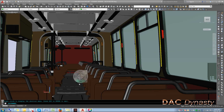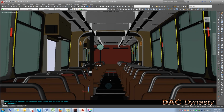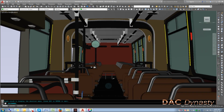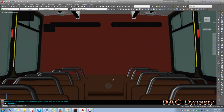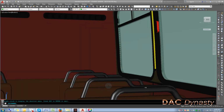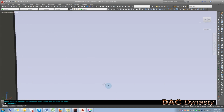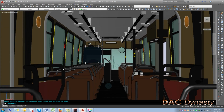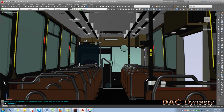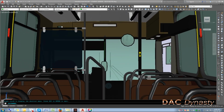Same seating, same handlebars. Now, let's walk again. Let's walk down the aisle. The doors are not installed. And this is the back. There's no window, and you'll see why. Let's turn around. Oh, that's the exit. Let's walk back up the aisle. I don't know what that green thing is. Probably some layer that should be turned off.